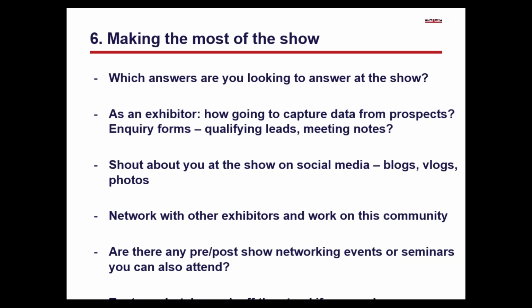You're going to meet a lot of people in a short space of time, and it's very easy to forget what's been said or what you've agreed you're going to do. So again, make lots of notes on what you're saying you're going to do and what they're saying they're going to do as well, so you can refer back to that when you get back from the show.